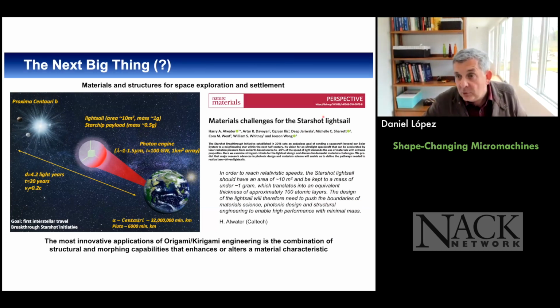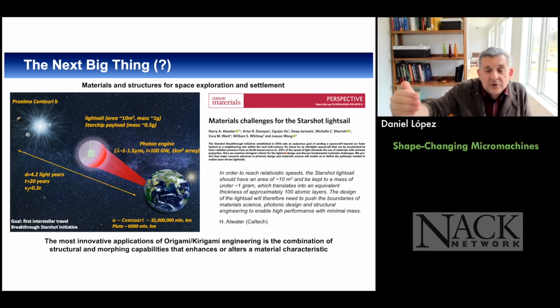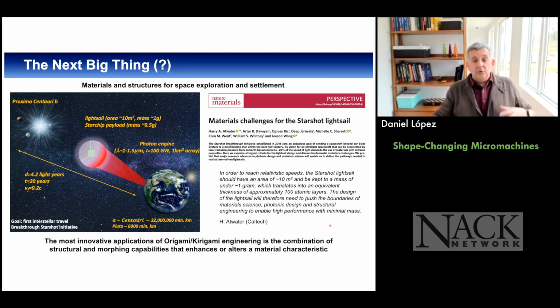And this is, again, if you look at this paper, this is a paper from last year, and you will have a copy there. One big, big deal is to put all of this together and to make micron or nanometer size devices, very thin, but so small that you can push them with light so fast that you can push them to reach a speed comparable to the speed of light. I'm sorry we don't have time, but we can chat later if you send me an email.